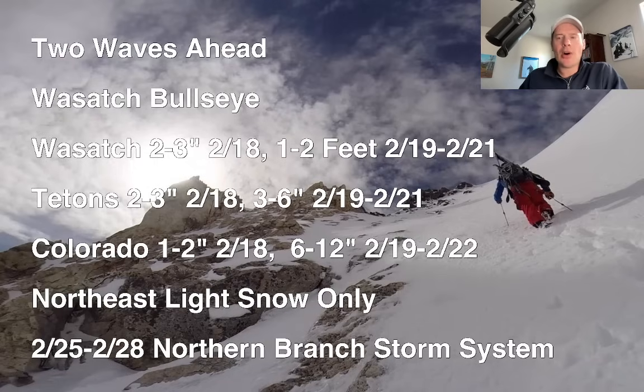Northeast, only light snow. I don't have anything major. And then an interesting shift at the end of this forecast period, 2/25 to 2/28, at least, probably even beyond 2/28, but the northern branch is going to get involved. That's the bottom line. So we could see colder air move in, higher snow ratios. We'll look at that in the forecast here in just a few minutes.